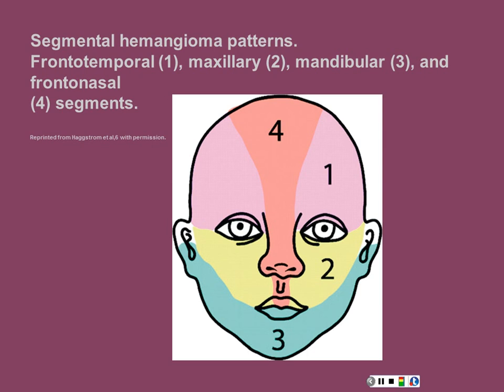Now, segmental hemangiomas have different patterns, and so you can draw this on your own face. And it's pretty simple once you break it down to remember this. So your first one is frontotemporal. So that's these purple areas on the side. So you see it's kind of right above your eye and on the side where your temporal artery is. Can you remember that?